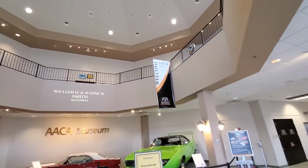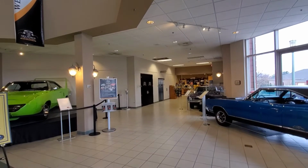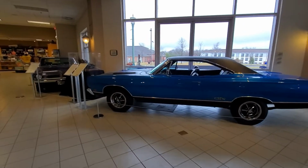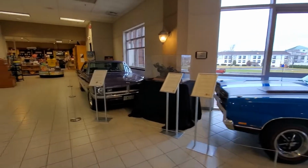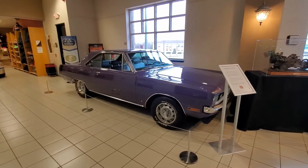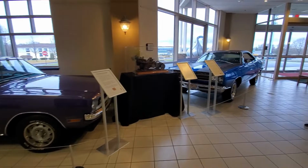So here's a look at the rotunda when you first walk in. Over to the right is their gift shop, and they have different cars. Now they rotate cars on display, and they do different displays. Like I said, some of these cars are private collectors and are on loan, and then some of them are actually donated and part of the museum.